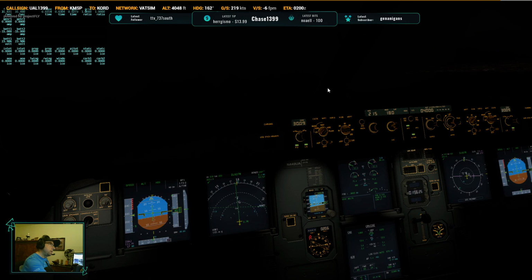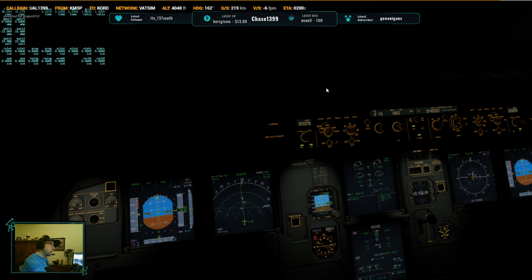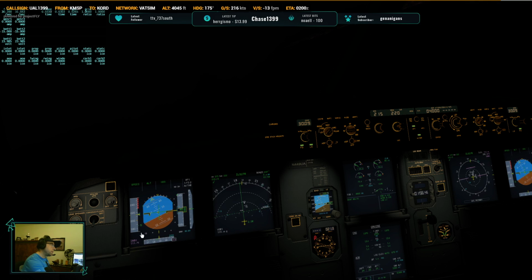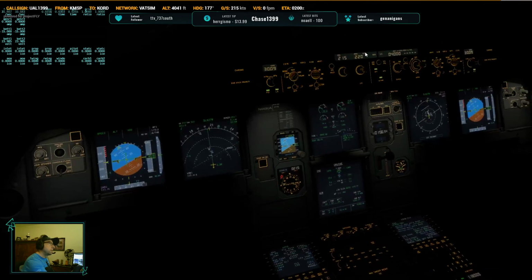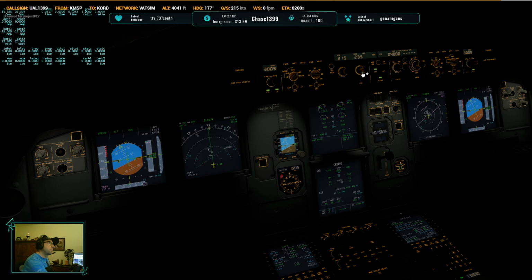I'm not getting any ILS for this. 27 right, United 1399, fly heading 220. 220, United 1399. Oh, there it is. Okay, that's ABU, and that matches. United 1399, fly heading 240, intercept the runway 27 right localizer. 240, intercept 27 right localizer, United 1399.